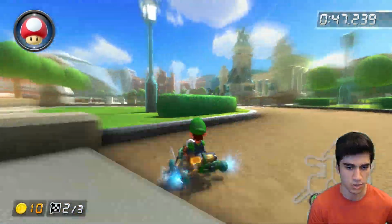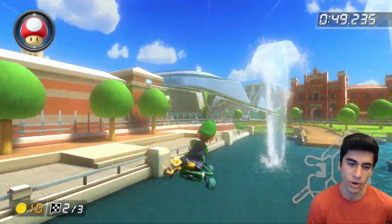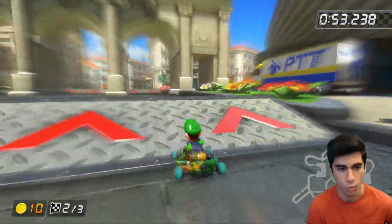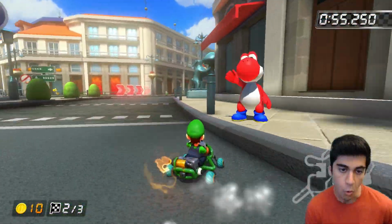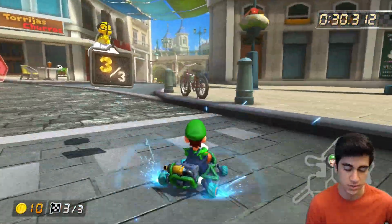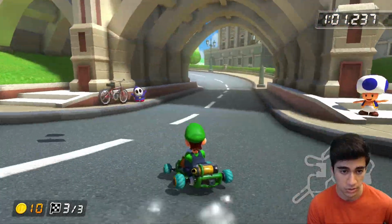Just the 10th coin. Drifts to go into SMT, motion glider situations. Tricks on the waves, mushroom. Oh my goodness, what a section of track that was. I mean, that's the same shortcut as 150. It just seems harder on 200.